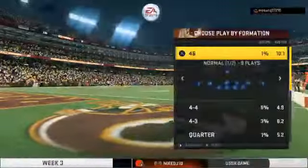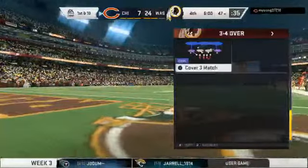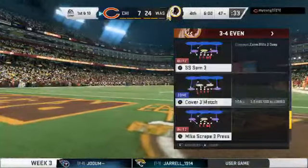One quarter remains here as we wrap up the week on a Monday night. And that'll do it for the end of the 2nd quarter. This is the NFL, and it's on EA Sports.